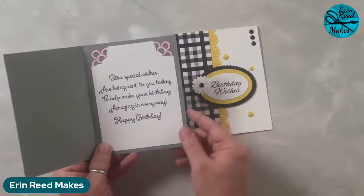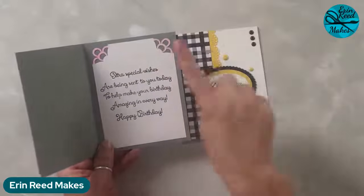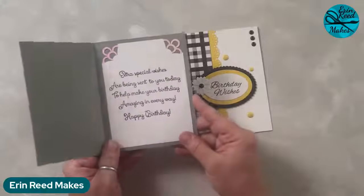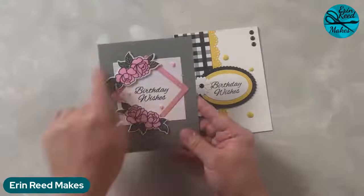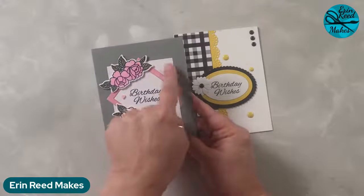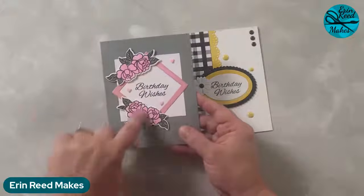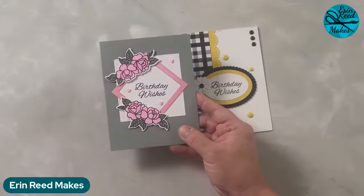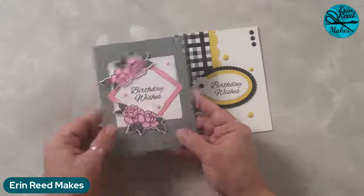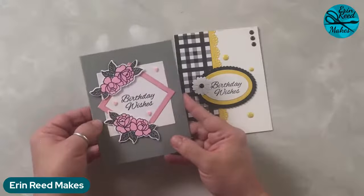I have so many border punches and I always forget to use them. Pretty sure these are Martha Stewart or EK Success border punches and corner punches. Super smart. And then she's taken a square, a little bit of an embossed corner, and then another square frame, turned it sideways, and then the beautiful flower she stamped, colored, and die cut. And then the little hearts in there, they're little clay hearts that you would use for shaker bits.